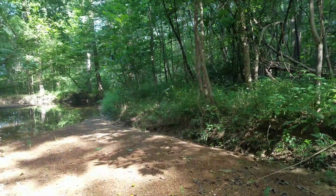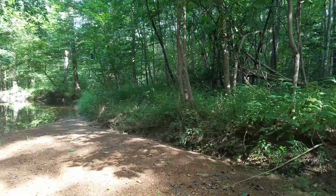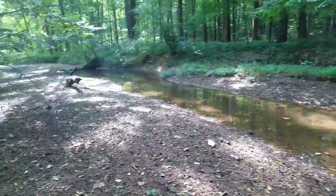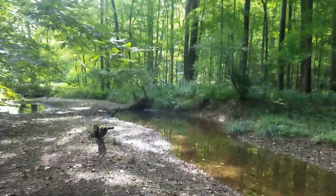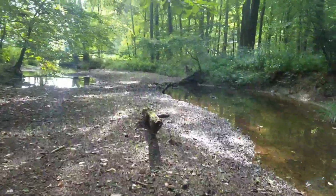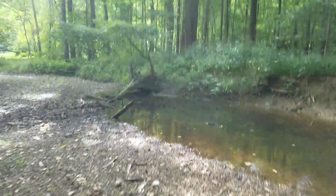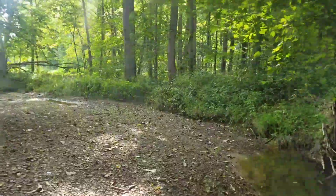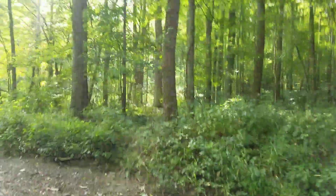So I guess you could say I bushwhacked through a little bit of this. Not very far. Now we're down here at the creek bed, and it looks like the creek bed just connects over to the other side down here. So we're going to do that, and then we'll meet up with the trail over here. We'll find it, thanks to my AllTrails app. So I will see you in a little bit. I'll show you when I meet up with the trail again.